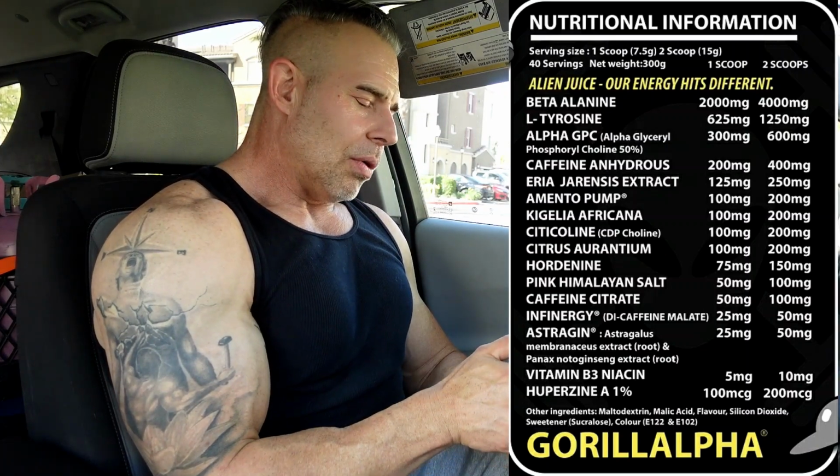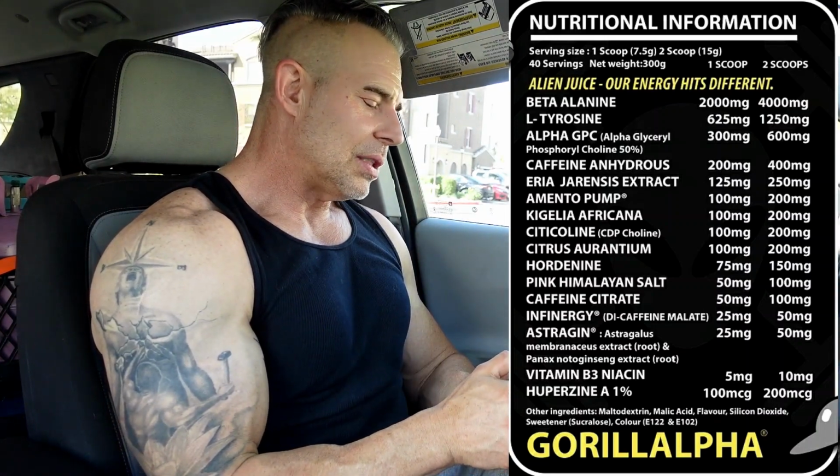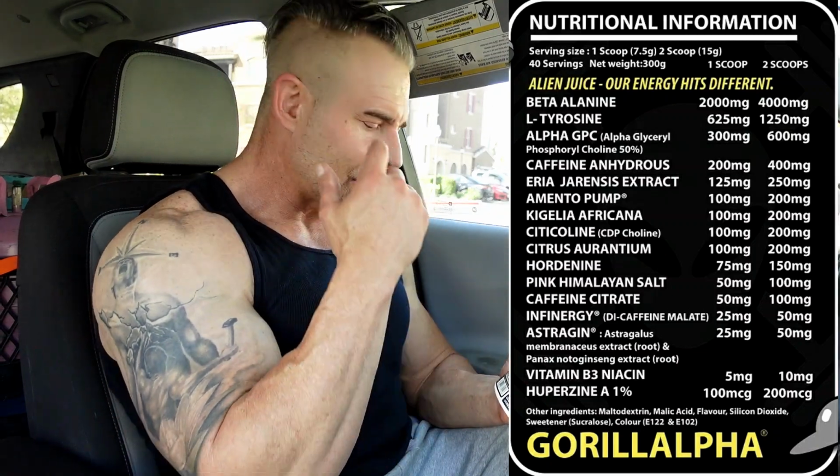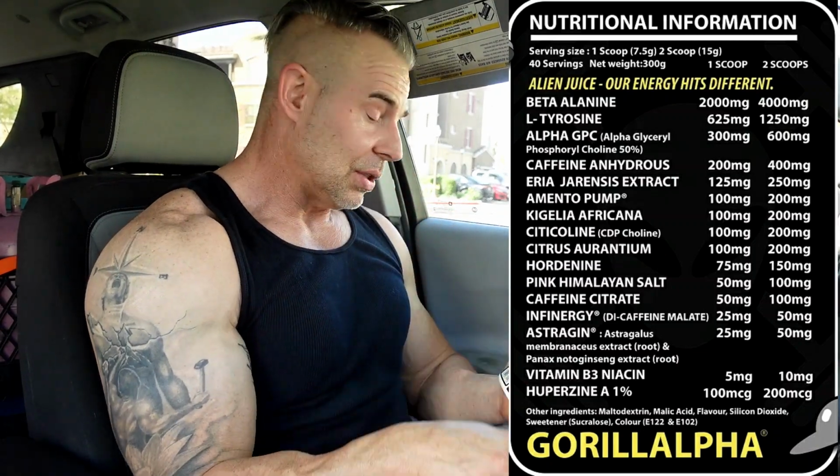Then we have alpha-glycerylphosphorylcholine... I mean acetylcholine, 200 milligrams. This is another cognitive function ingredient. Very, very good choline source for brain function, memory processing. Then we have citrus aurantium at 200 milligrams. Synephrine, and it's got a few other metabolites in it that help with fat loss. A little bit of energy on this particular ingredient. 200 milligrams is actually a good dose.